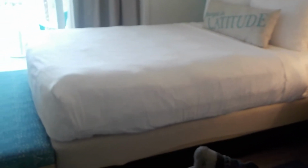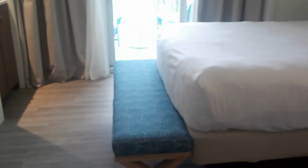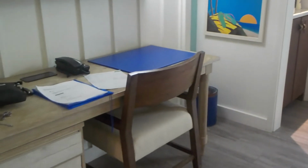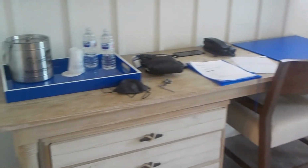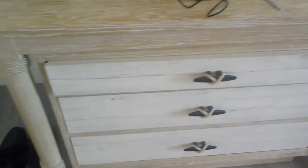We got 2 queen beds. And I always like it when they have the benches out so that you have somewhere to sit other than the bed. Here is the desk. It's a pretty nice sized desk and chair, with drawers for even more storage. And there's also this area here where you can store things as well.